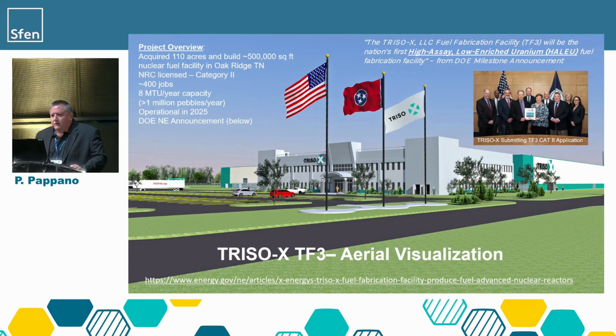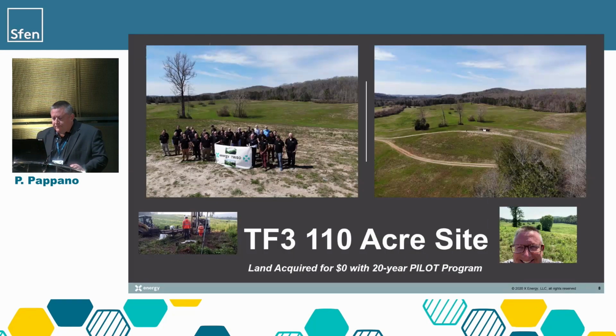I think that's exciting. It's probably the first time, especially in a fuel area, for maybe 40, 50 years. This is the site itself. It's cleared. You can see there's drone footage. We're about 50 people right now, but we're on our way to about 400 when this thing is an operating facility. You can see the initial team there, then a larger area.